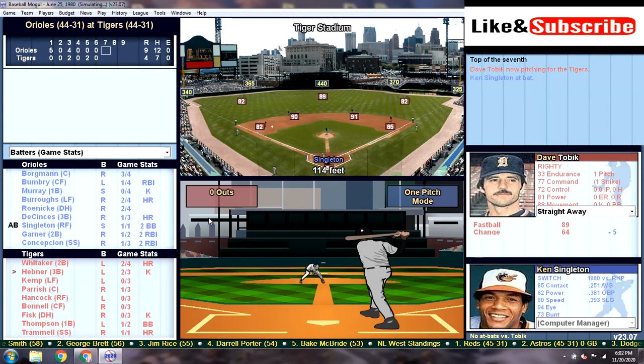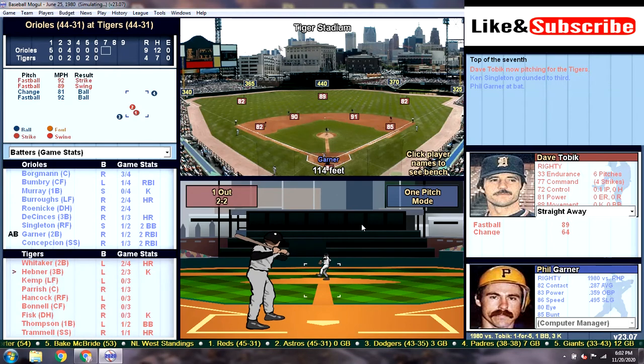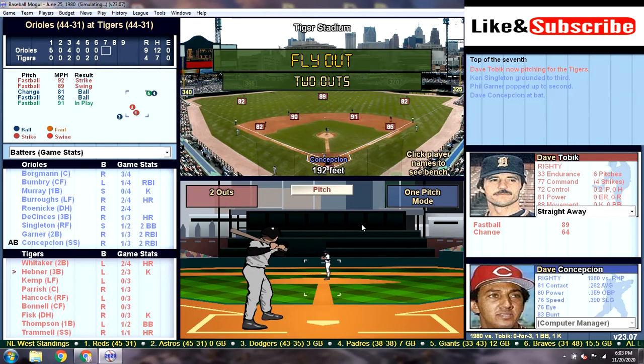Singleton grounds it to third. That's going to be the first out. Here's Phil Gardner. We mentioned Gardner in the last game against the Twins. He hit the line drive that fractured the arm of starting pitcher Andy Rincon, and basically all but ended his career. And so Gardner pops it up to second base, and that's going to be the second out.